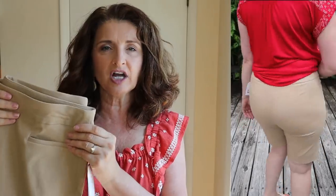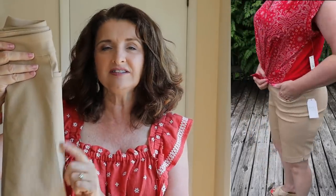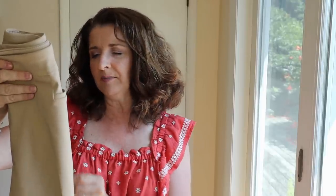These come in a ton of colors. They're getting to be broken in sizes because as the summer progresses, they are selling out. I love these in the khaki. I also have them in an olive green and a white. If you can pick these up in your size, they're a great buy, and they're only $12.86.